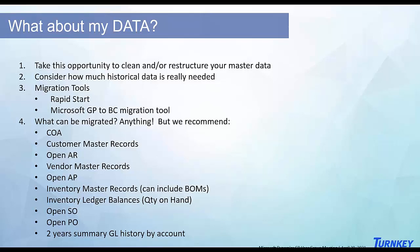That still means you can take that opportunity to clean your data. That's one of the reasons why you may want to choose the Rapid Start tool, because you then have a template in front of you of what data you need and how to format it, and you can pull the data out of GP, look at it, map it to the new structure that you want to use, and clean out those old records.